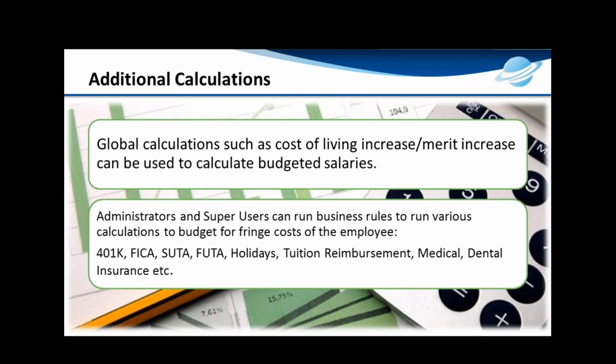So with our ability, we can not only use those drivers centrally, but we can generate very complex calculations based on grade levels and the employee mix that you have within your organization. For example, 401k, FICA, SUTA, FUTA, holidays, tuition reimbursement, medical, dental, union, non-union, all of those items figure into your calculation, accruals, and the accuracy of your financial information provided.